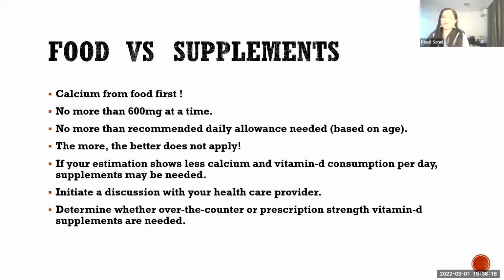Try to get most of the calcium that you need, 1,000 to 1,200 milligrams, from food. So that should be your first goal. Try to get most of your calcium from food so you don't fully depend on the supplements.